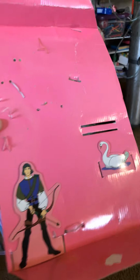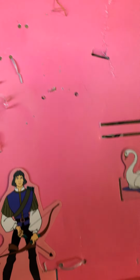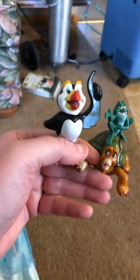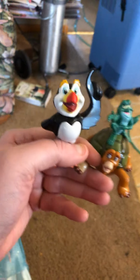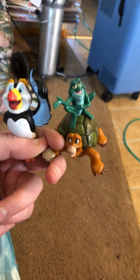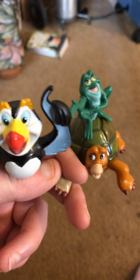And also, here is part of the package that she came in. As you can see, it has a picture of Derek and a picture of the Swan Odette. And the back, as you can see, is nothing to really look at. She also came with these three guys. She came with Puffin over here, Speed, and John Bob. And these guys are some of my ultimate favorites in the movie.